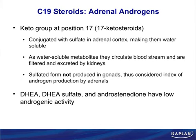Now, DHEA is the only water-soluble steroid hormone on a routine basis. The sulfation means water-soluble. Sulfation means not going to be on a protein carrier. So DHEA is sulfated as the only water-soluble steroid hormone. DHEA and DHEA sulfate, androstenedione, are the only water-soluble steroid hormone.